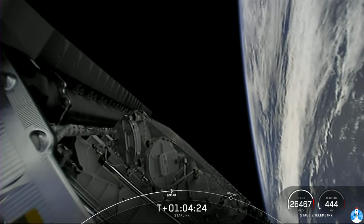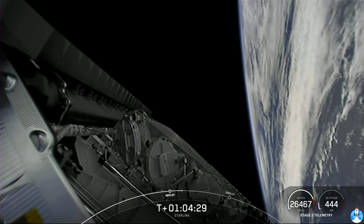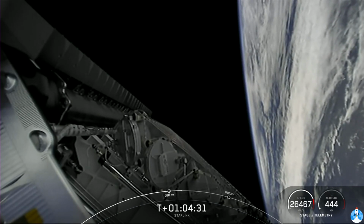So we didn't quite get the visual confirmation of the first satellite. Maybe we'll get the second one. But again, we are about 3 minutes away from the second deployment of the Black Sky satellite.